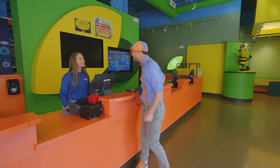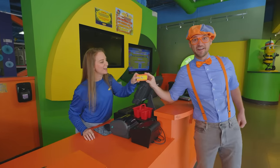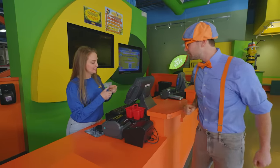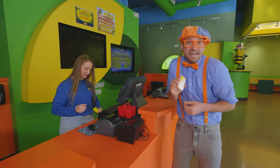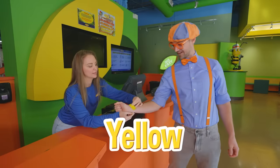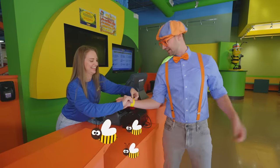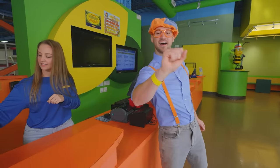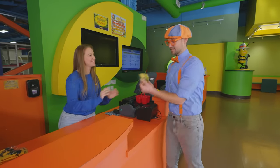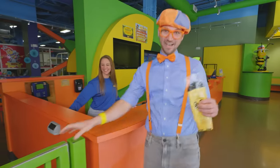Oh, hey! Hi, Blippi, it's nice to see you again. Nice to see you too. Here's my card. Oh, perfect. Swipe that. That's for you, and I have a wristband. Ooh, a yellow wristband. So colorful, like the sun, and some bees. Nice and tight. And some socks for you. Ooh, can't forget the socks. All right, I'll buzz you in. Have a good time. Thanks. Buzz me in.